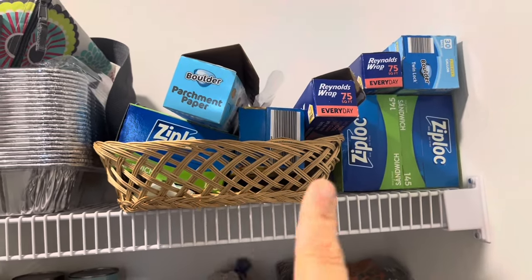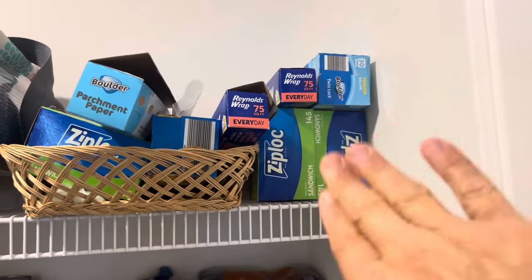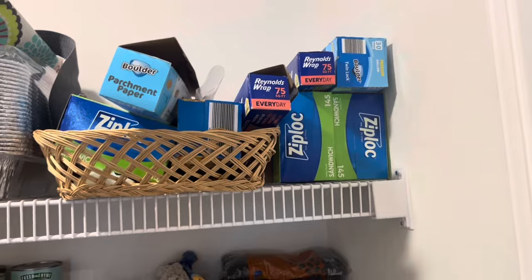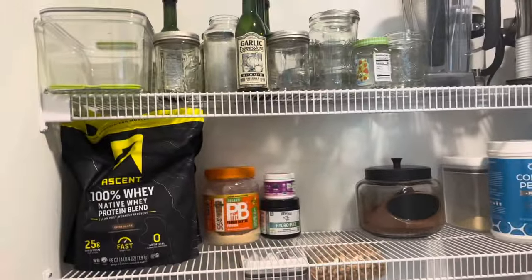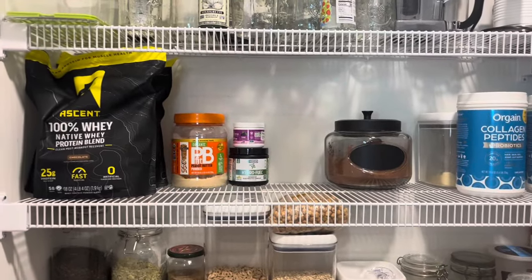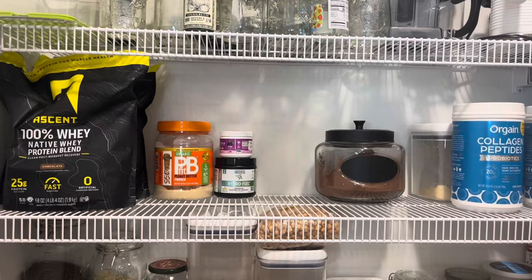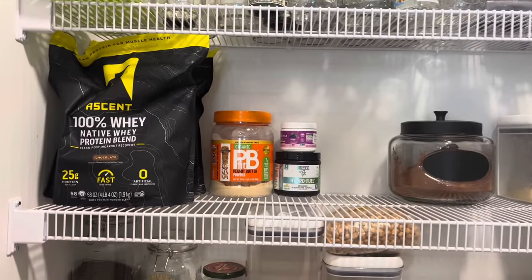So the ones that are open and that I'm using, I put in this little wicker basket, and then the little stash that I have just kind of off to the side. Okay, and so then I changed this next one to just kind of make sense with items, which I said I did have them making sense, but this makes more sense. So this is where my husband will come and grab his supplements.